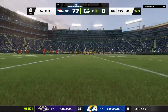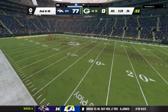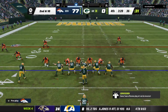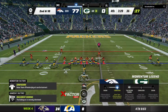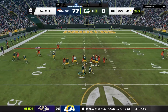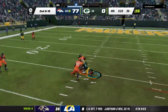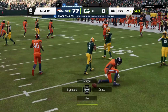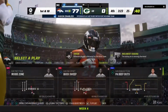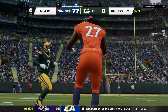Too many zeros on the stat sheet thus far. No touchdown passes, no points for his team, but he remains undaunted. Still attempting to get his team on the scoreboard, firing the ball downfield. To throw again on second down, Tannehill. And now here is another interception. Shaquille Griffin with a pick. And the Broncos are going to take over once again at their own 25-yard line.